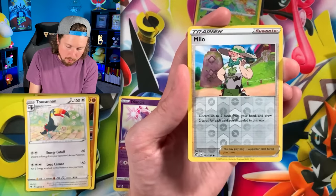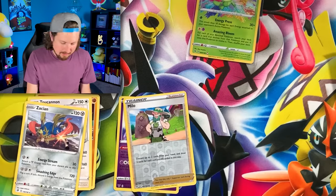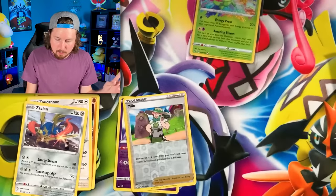Milo. Going into a Zacian. Get it? Because I was saying hi and bye, like hi and then bye. No? Okay, I thought it was funny. There we go. There's the code card right there.